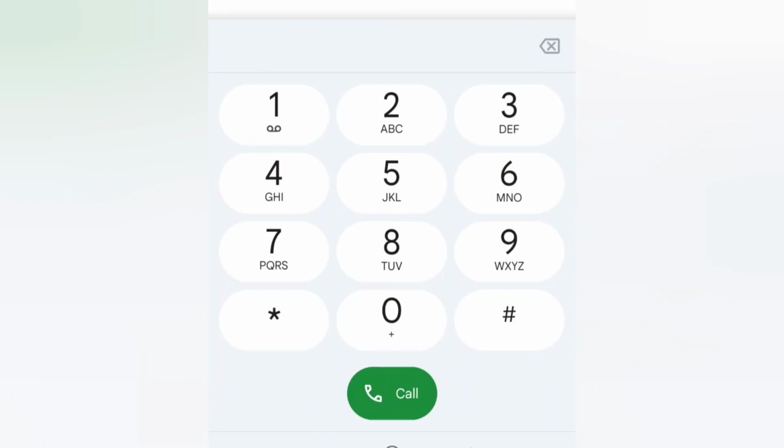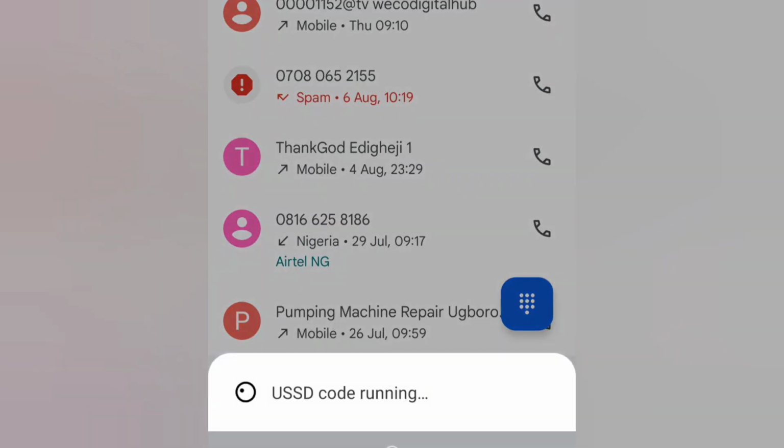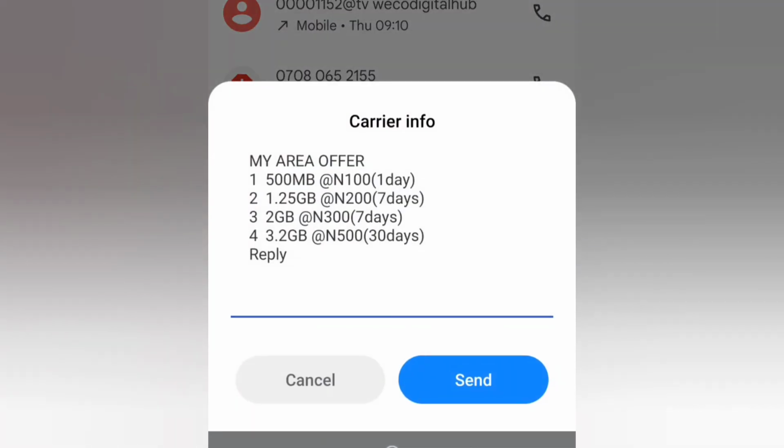The number 3 code to get data at a very cheap price from Airtel is *312*1#. So let's dial it and see what this code looks like. This code is my area offer, and we have 4 options available that you can use to do your data subscription. The first option, with 100 I can get 500 MB. This data will be valid for 1 day, which means with 200 I can get 1 GB of data.